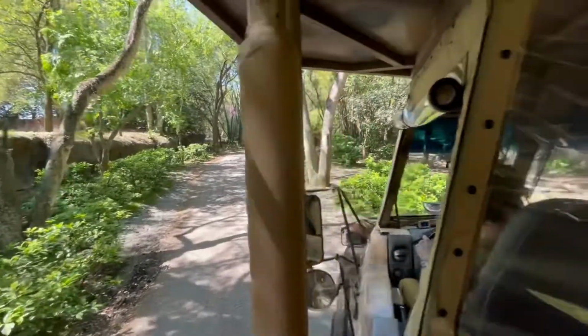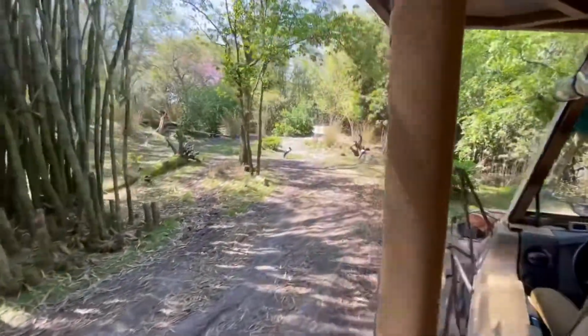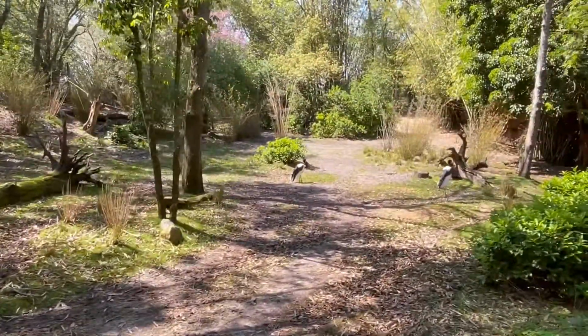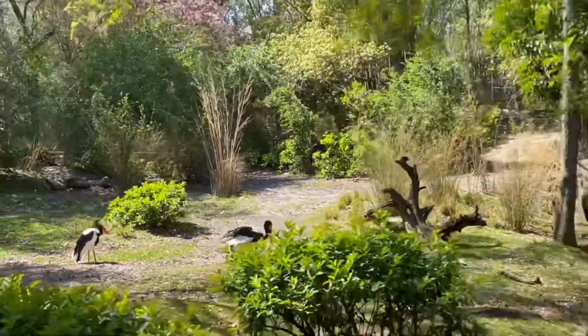Also off to the right-hand side, the orange cinnamon-coated animals, those are known as bongos, better known as the ghosts of the forest, just because of how rarely anyone ever spots them. And coming up on the left-hand side, the black and white birds here, these are known as saddle-billed storks, which get their name because of the very unique elements that they have on their bills, kind of like the shape of an English saddle.